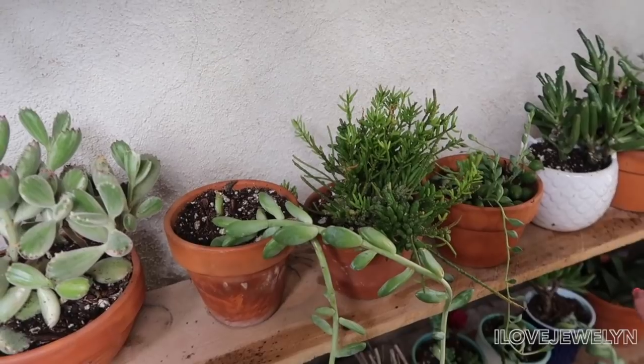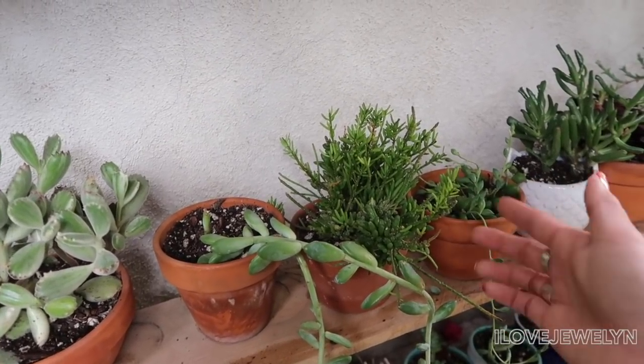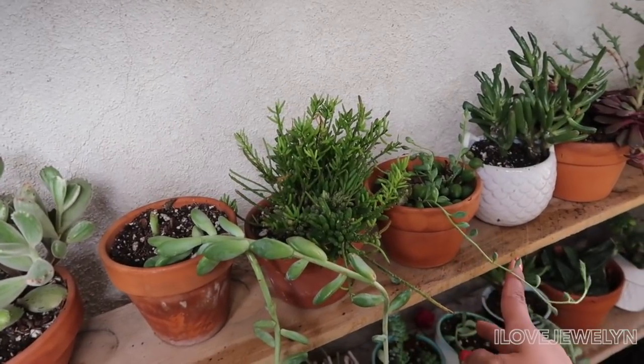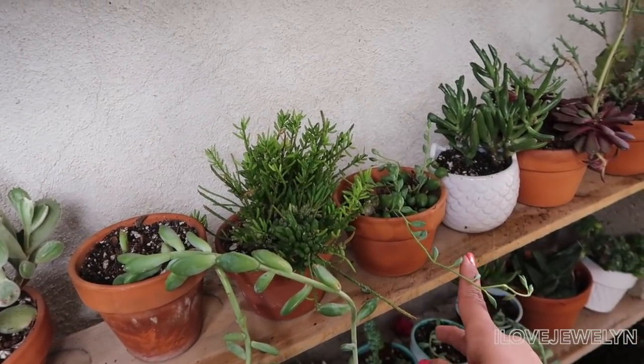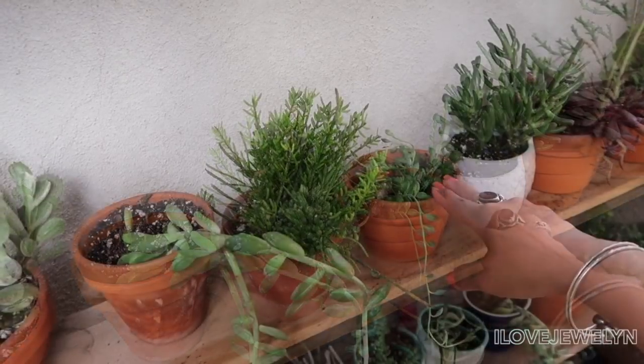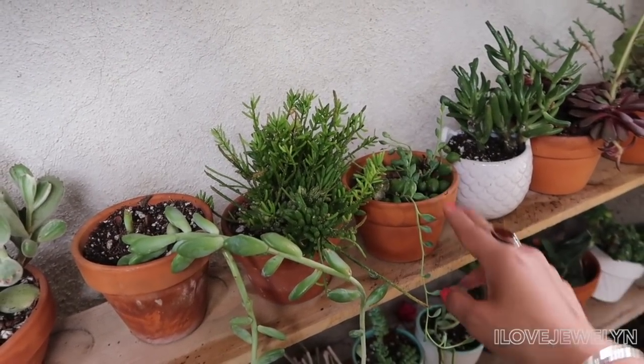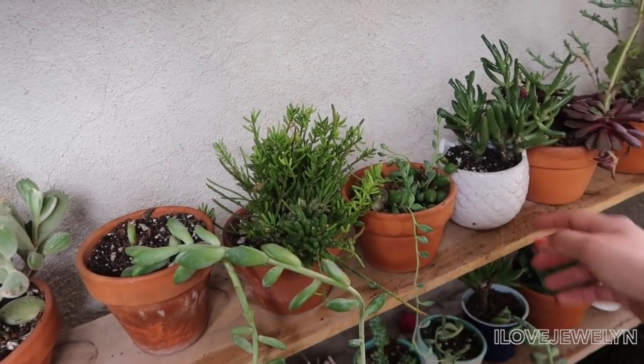This is one of my Ripsalises. I figured why not? There hasn't been a Ripsalis on the succulent shelfie. And then I decided to also put my string of watermelons here to switch it up. It's been living in my Tiffany blue table for a while, but I just brought it here 2 days ago and I think it blends in pretty good.